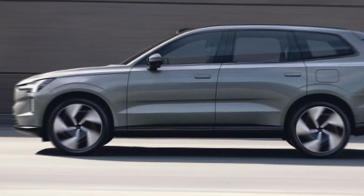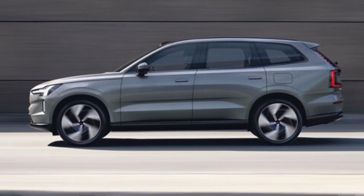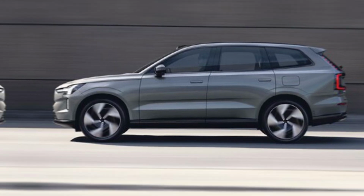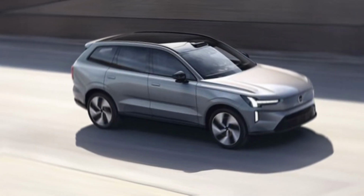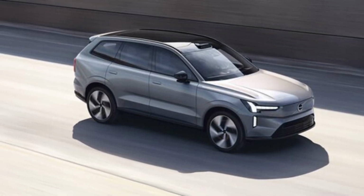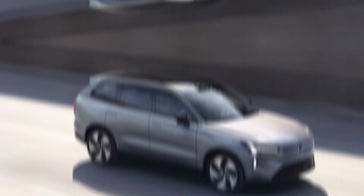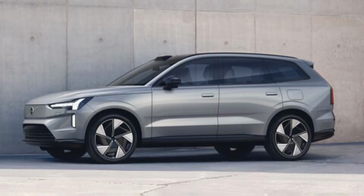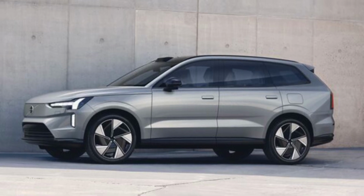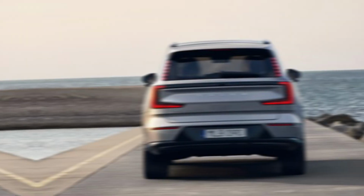Volvo's not playing around with the EX90's powertrain. Dual motors pump out over 500 horsepower, launching you from 0 to 60 in under 5 seconds. But here's the thing, it's not just about speed. The EX90 handles like a dream, gliding through corners with surprising agility and delivering a smooth, controlled ride. This is an electric SUV that's as at home on winding mountain roads as it is on the open highway.